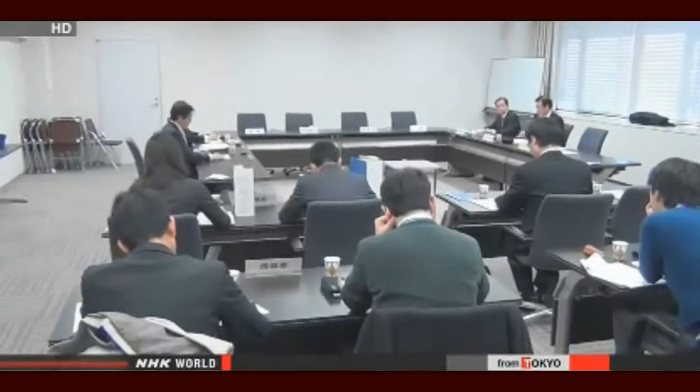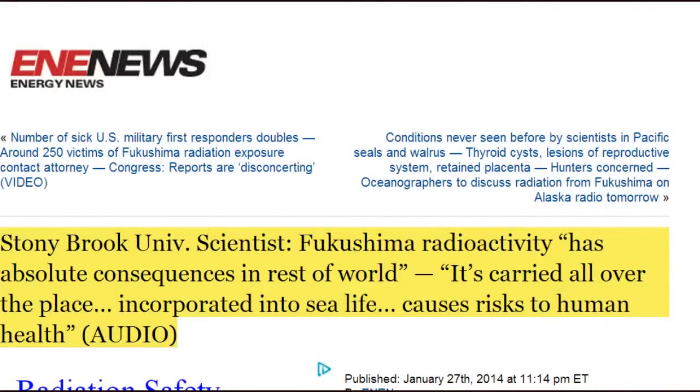They plan to draft a proposal by May. Japan's leaders have yet to identify any potential storage sites. They have been unable to find a community willing to accept the radioactive waste.